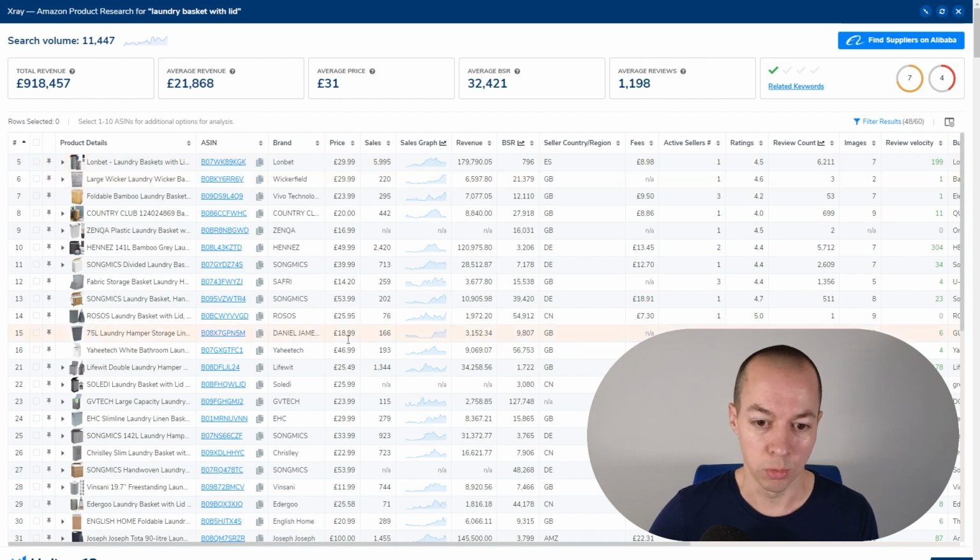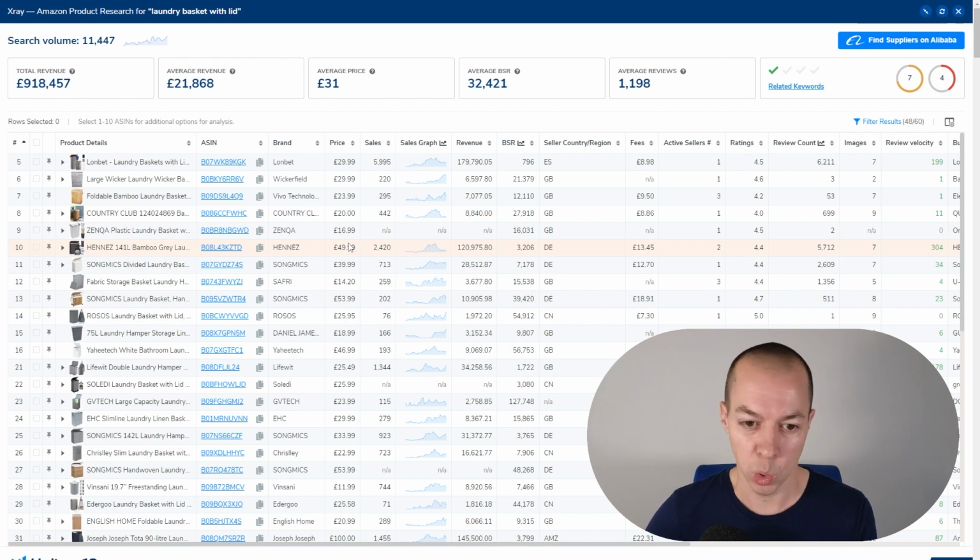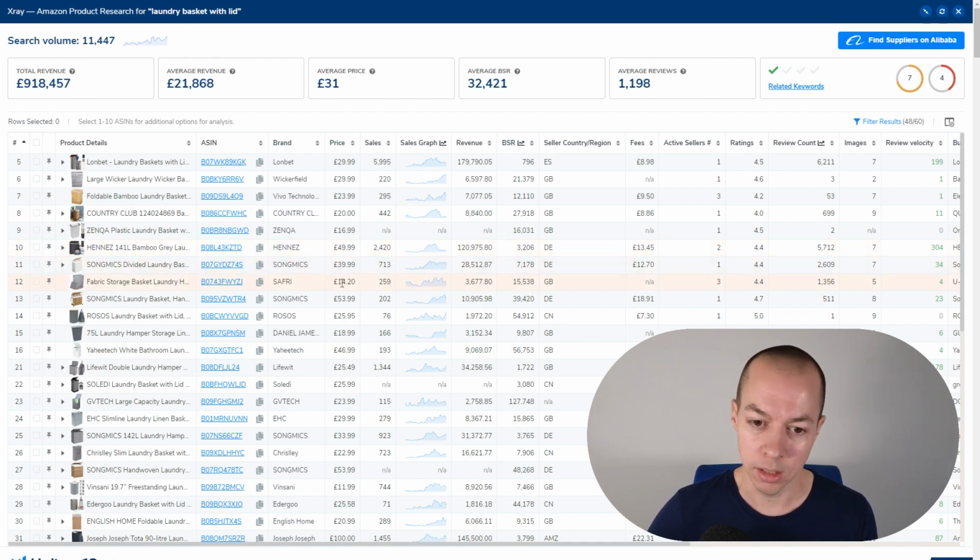The price point is really healthy, so it very much depends on the type of product how high you can push this, but there doesn't seem to be an arbitrary cap of like £20. If you've got a great product, as these guys are, they're pushing high at £39.99, £49.99, even £53.99. They're doing 200 units per month. So from left to right, they're all comparable. They've all got lids. No real brand domination.